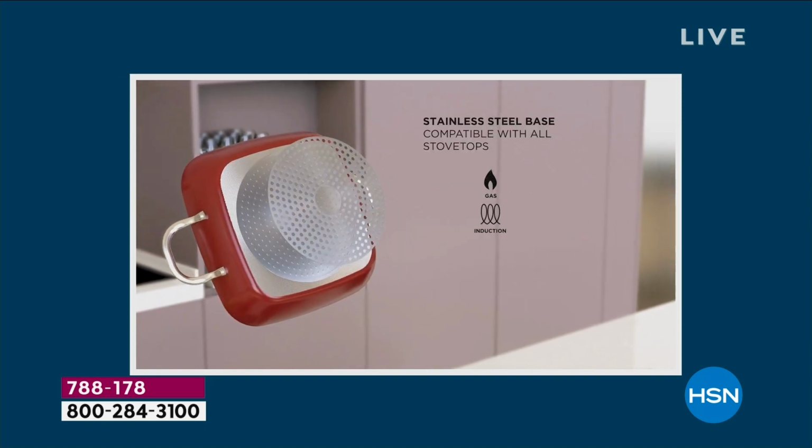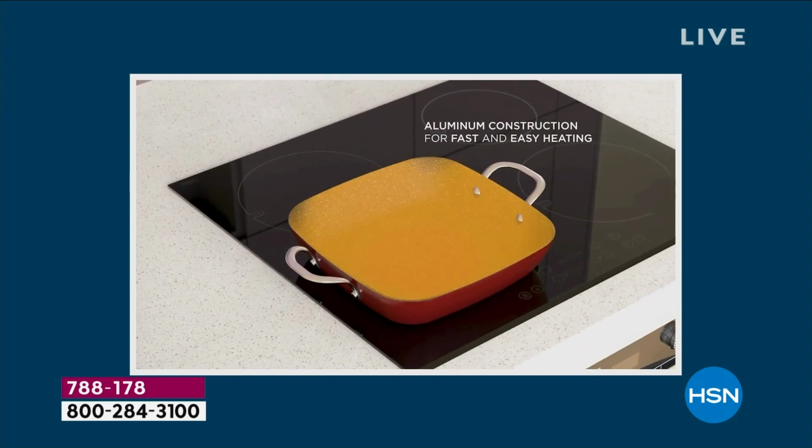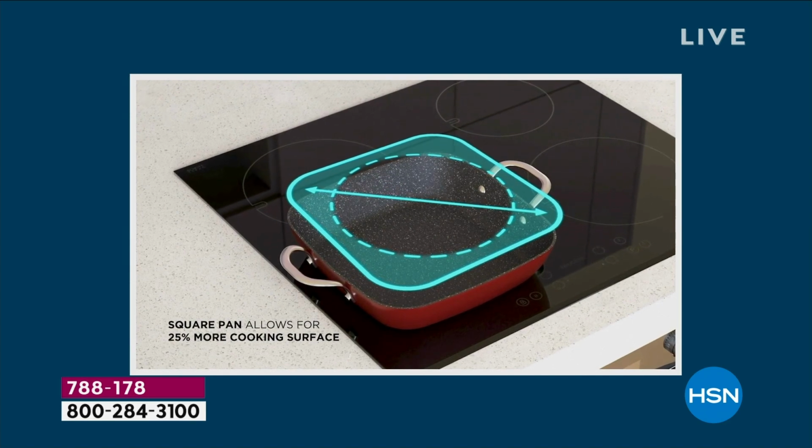And then here's how we build it: 5 layers of the DuraPan. The stainless steel disc gives it extra strength. That means it can work on induction as well. And even if you don't have induction now, who knows, you might have it at some time in the future.